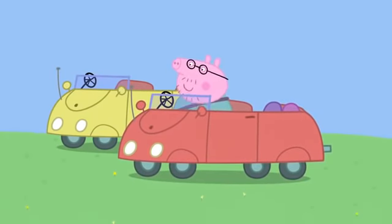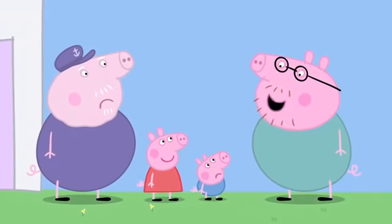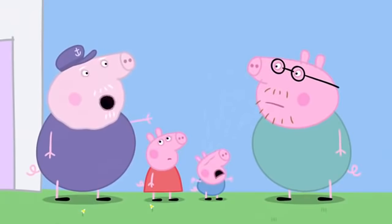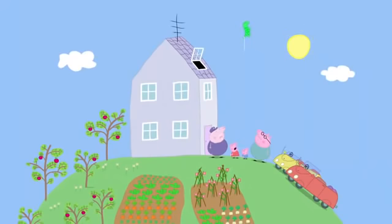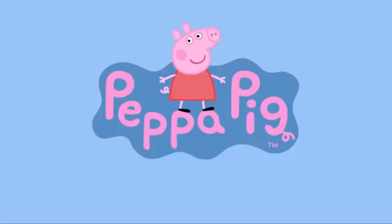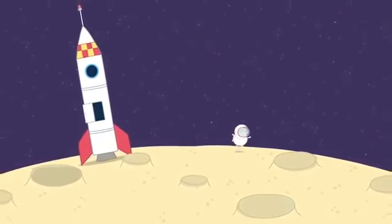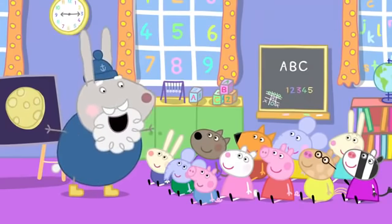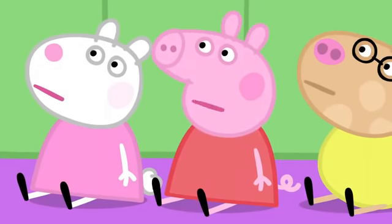Daddy Pig has come to take Peppa and George home. Hello. Have you had a lovely time? We bought George a dinosaur balloon. But George let it go, and it's flying to the moon. I was a little bit lonely up there, with just the moon and the stars. And the most exciting bit was... What's the most exciting bit, Grampy Rabbit?